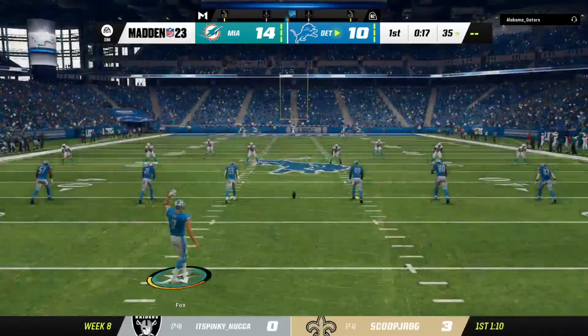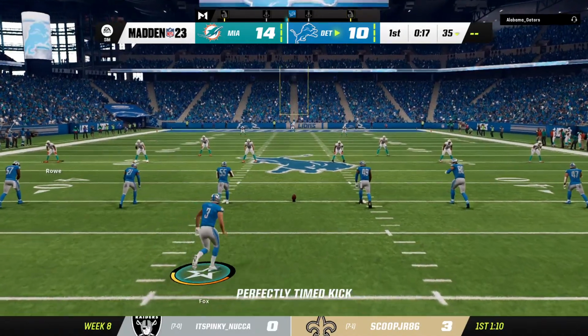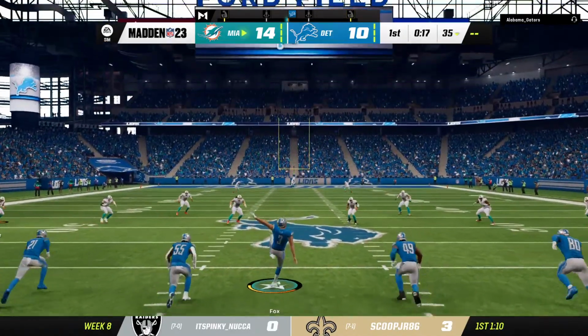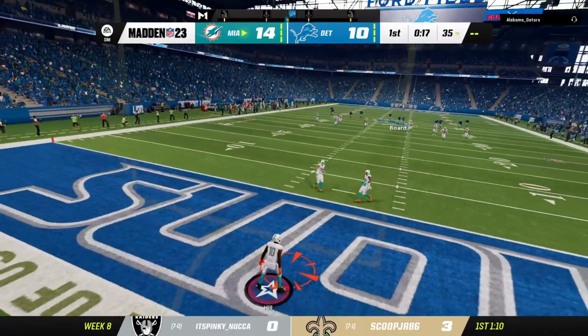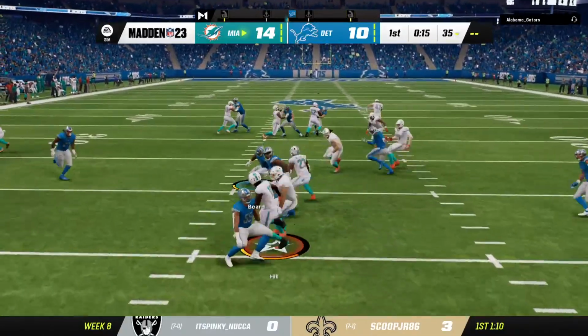And ideally, you want to end every drive with points. Most quarterbacks would tell us end it with a kick, right? A PAT, that's number 1. Field goal you'll take. Punts, you really don't want to do that. In this case, they'll take the field goal and get prepared for the rest of the game.